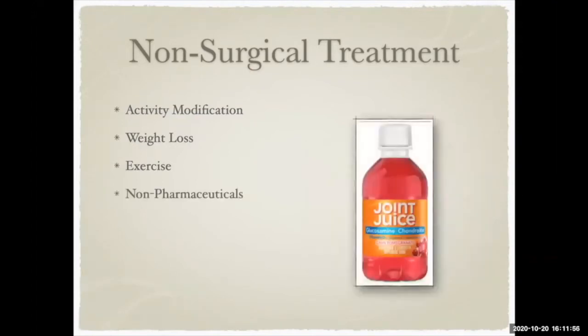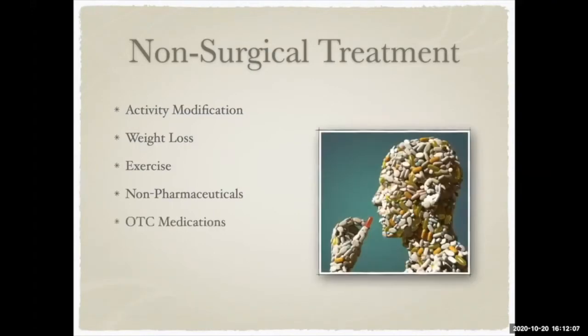And then, of course, there's medications. So there's non-pharmaceutical supplements like glucosamine and chondroitin. There's also turmeric. So there's a lot of things over the counter that can help minimize the pain. And then there's over-the-counter medications, like Advil, ibuprofen, all of these anti-inflammatory medications that are available at the stores, Tylenol and so on. But of course, all of these medications carry a particular risk profile. So we're very careful about what we prescribe for whom, and certainly talk to your doctor before you start using one of these medications.